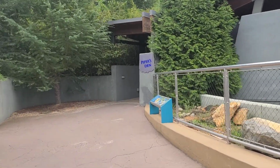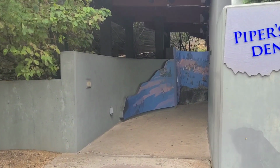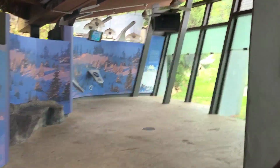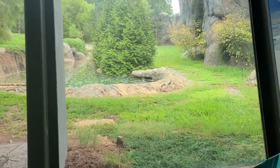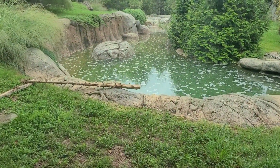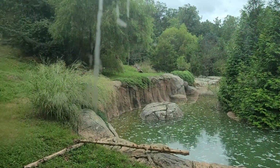Piper's den. Let's see what's in. Who's Piper? Amira, stay with the group. Well, we're gonna find out today. Let's go, Mom. Where is Piper? It's Piper's den. So I'm assuming it's a lion. That's Piper. I'm not seeing anything. So he's probably hiding somewhere.